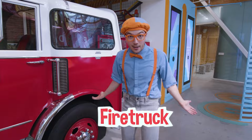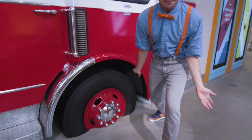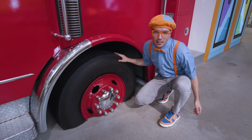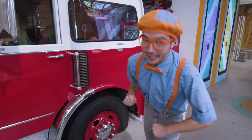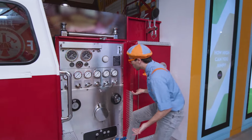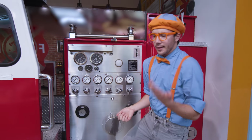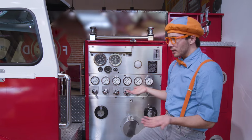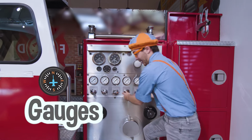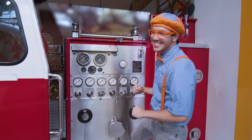It's a giant fire truck. Uh-oh, but it looks like it's missing part of its wheel. Hello, wheel. Maybe we can find the other side. Oh, and there are so many cool levers. Yeah. Vehicles are amazing. Helicopters are kind of like fire trucks because they have different gauges and buttons that help control it and move really fast.